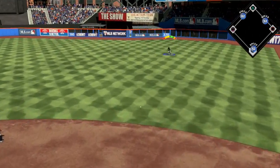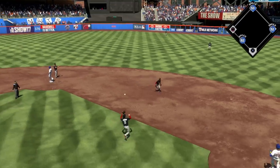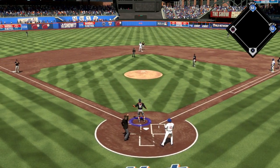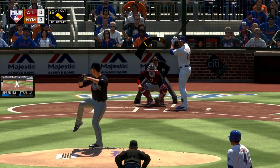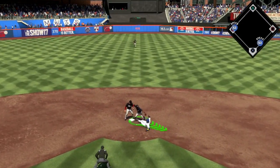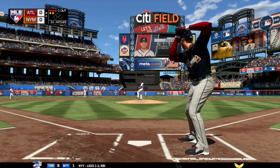He hits one into right field. Josh Harrison, people are worried about his arm. No need. He fires to the plate and guns down Lagares. Still nothing. Later on in the inning, Neil Walker comes to the plate. It's going to be a hit and run, but it's grounded out right to Albies. He turns the double play, and it's still 0-0.